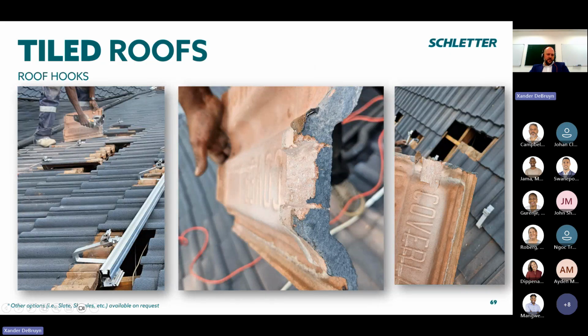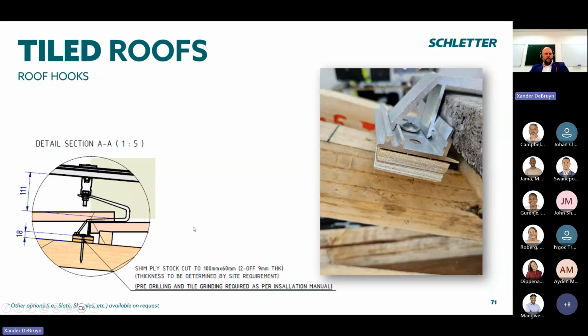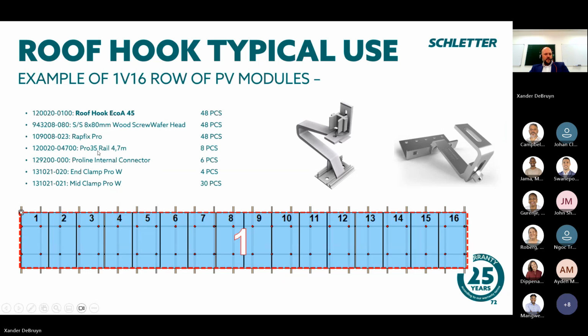That is an easy connector, an adjustable connector as well, for the rail to click into and fasten from the top. We like that because you don't always have a lot of space to fasten nuts and bolts from the bottom on rooftops. So we like a top fastening fixing between the mounting structure and the rail. Over here, the spans are not far, so the Pro 35 rail is sufficient. Same internal connector as always, regardless of the rail, and your mids and ends.